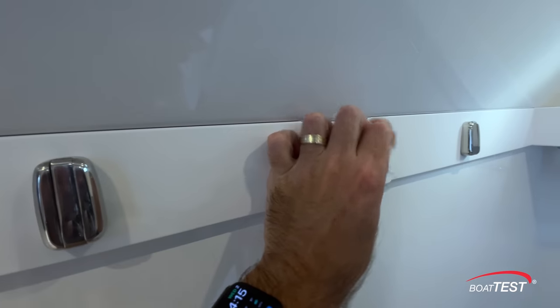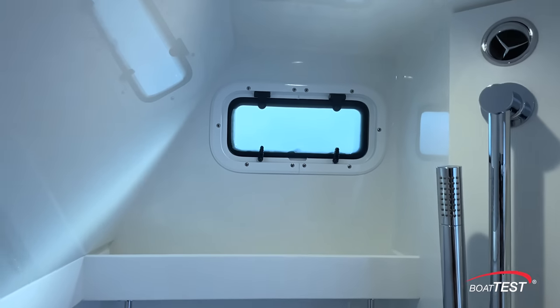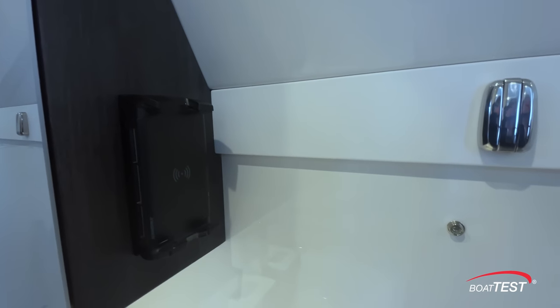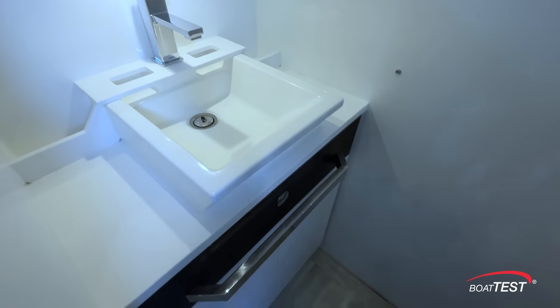The head, well, it's a wet head. There are 4 hooks to the side so we can hang our wet gear there. What a nice place to have it dry. Opening port light. There's a mirrored cabinet with storage, an inductive charger in the head. That's a nice touch. Vessel sink, storage underneath.